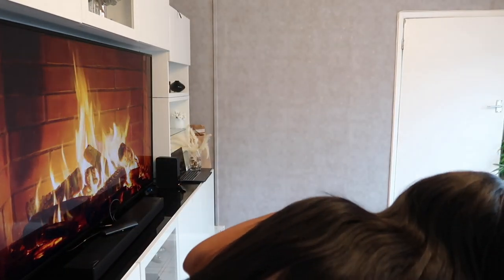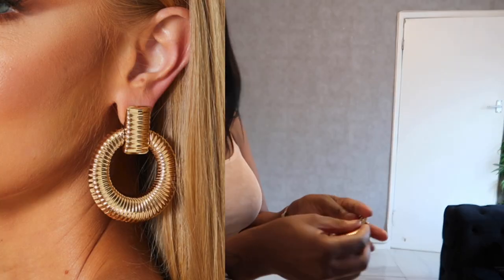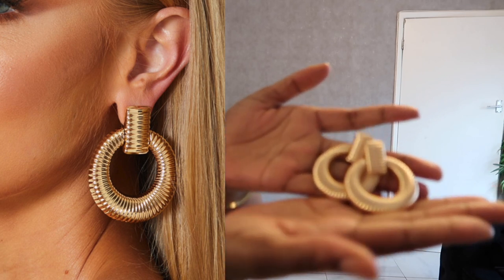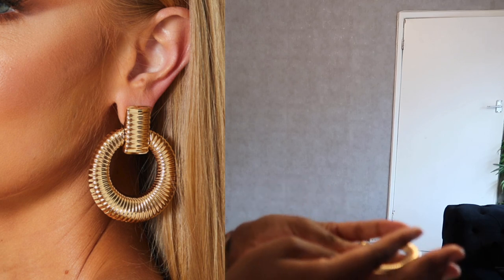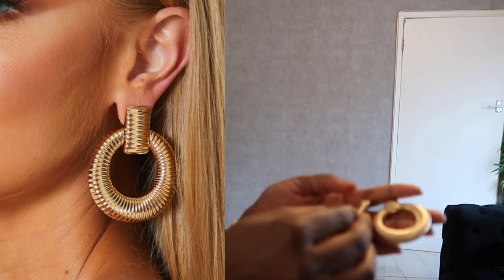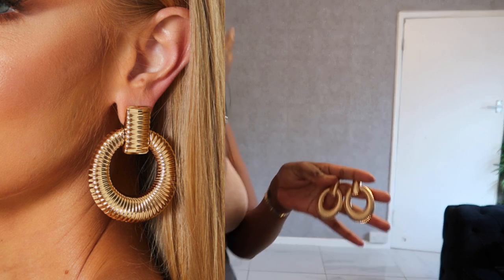And I also picked up these earrings here, which I am going to put up a closer picture of so that you can actually see. With this one, it has got a little bit of weight to it, I must admit. I don't really like to wear hoops or earrings or anything like that that has so much weight, just because I don't want it to stretch out my ears.